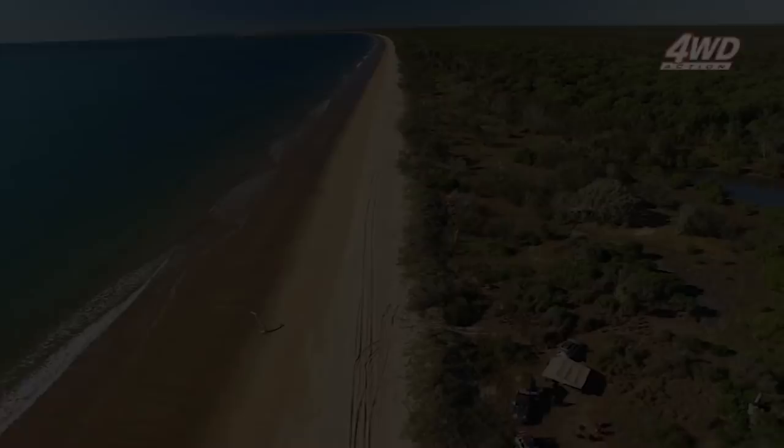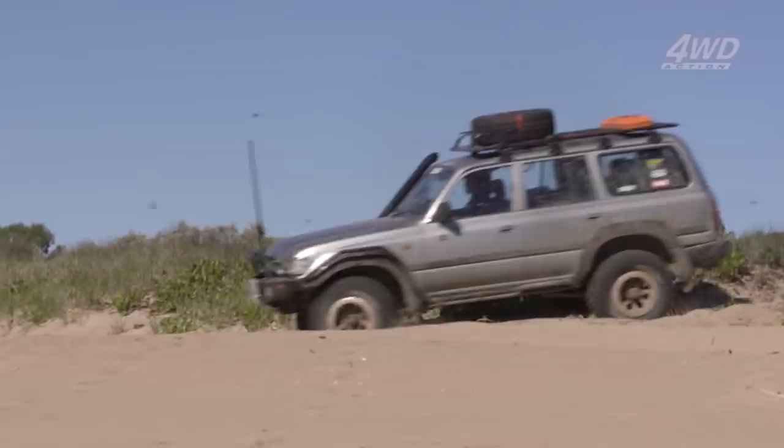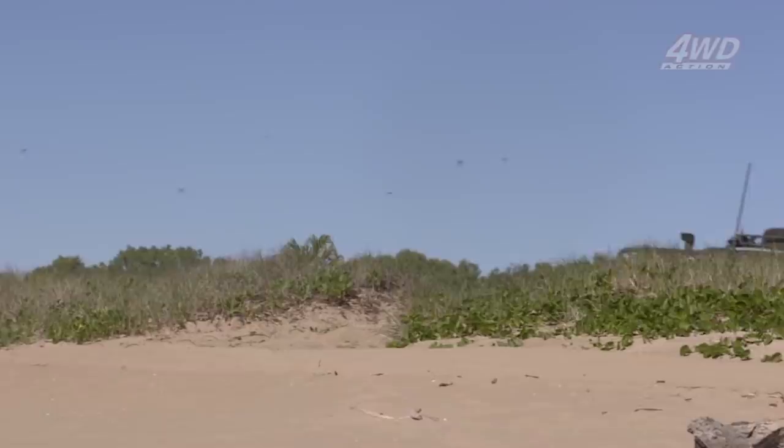The great thing about leaving a beach camp early is that the sand is still cool, and because it's cool, it's a whole lot firmer and really easy to drive on. Yeah, what a sensational part of the coast, mate. This is paradise. I'd love to be up here for a week with a little tinny, zip out there and get a fleet of fish, come back in. We've got bigger tracks to fry than that.